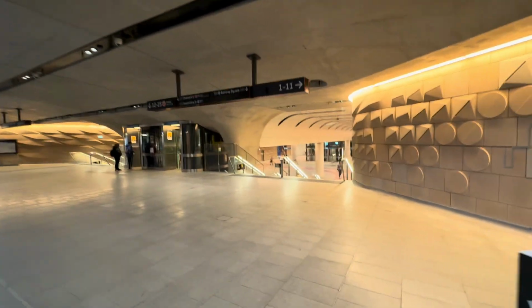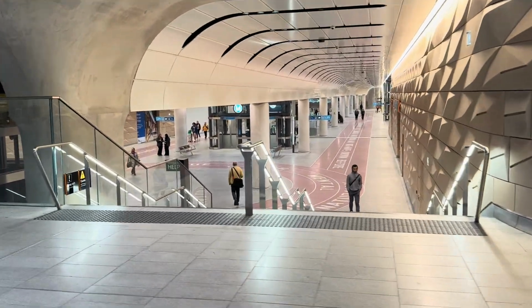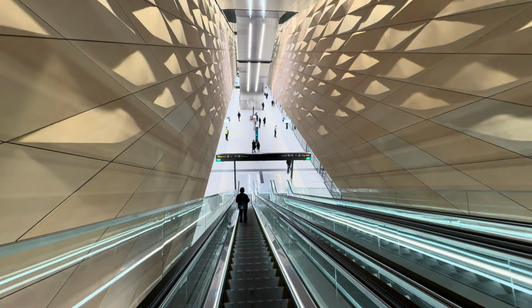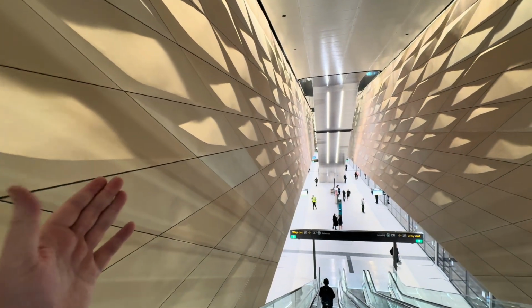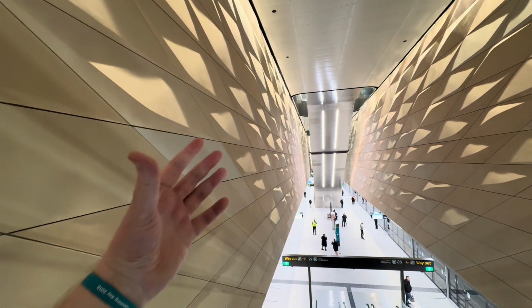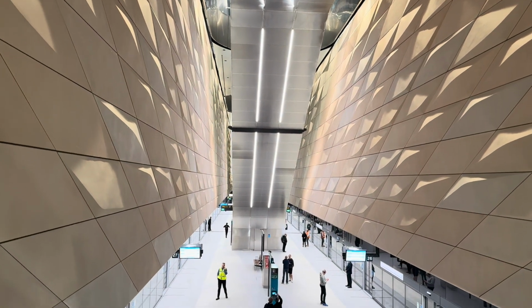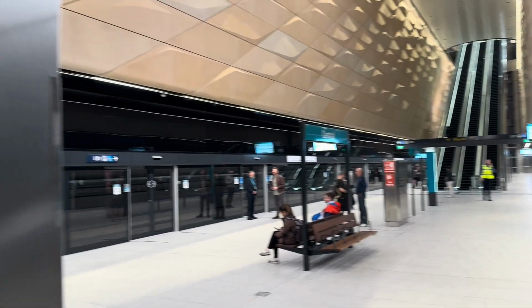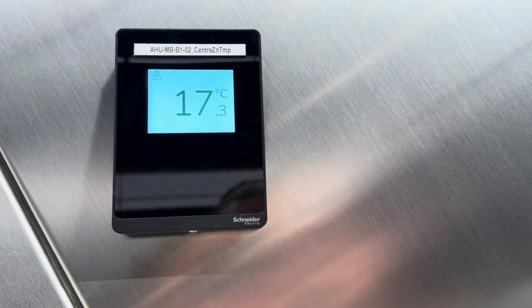Just down here, where the big blue M is, that's the metro. Just going down these escalators right now. Absolutely love the walls. The walls look amazing. I think they're 3-dimensionally sticking out, and the lights up there are shining down, casting a shadow. That is really effective. If you guys look just here, there's actually a thermostat currently on 17.3 degrees.